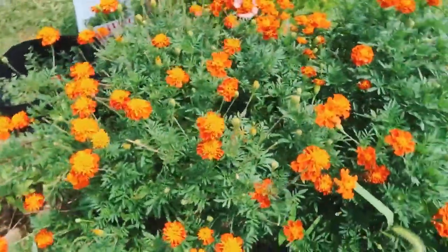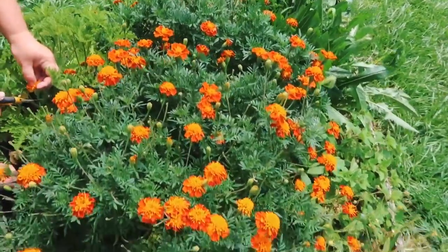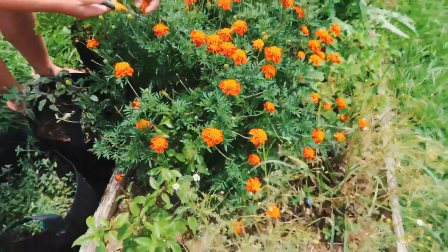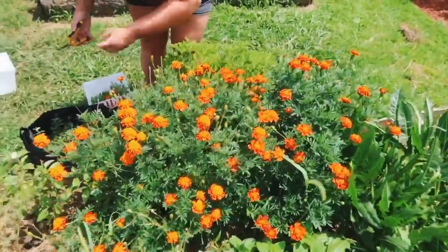So many. You just harvested these bad boys. Yeah, they're crazy. I can't keep up with them. 3 plants. But I try to because I don't want them to go to waste. Yeah, 3 plants. So just for reference, if you're growing marigolds next year, this is what 3 plants look like.